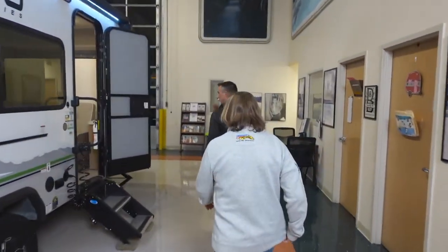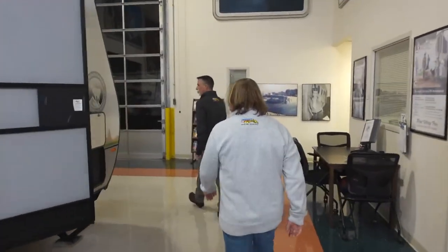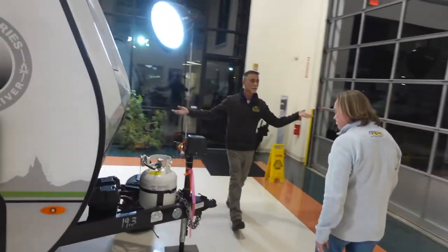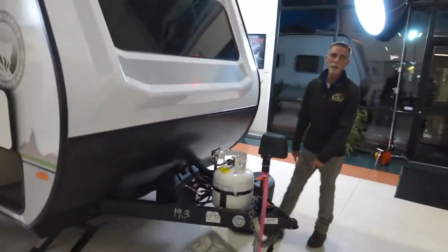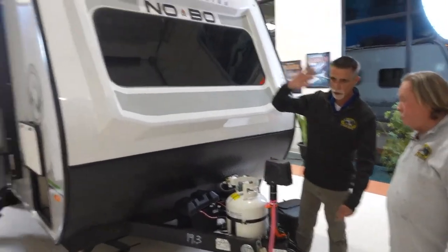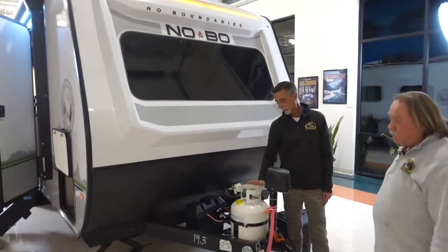We're going to start right up front, you guys. We'll go around the front, and we'll go on the outside first and then the inside. That way we don't miss anything. We'll be talking about operational stuff, so we're not going to talk about things like what kind of tongue jack this particular trailer has, because that's not what we're doing here. We are talking about things like the propane, though.